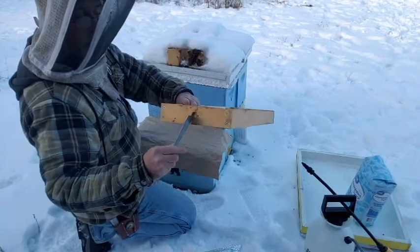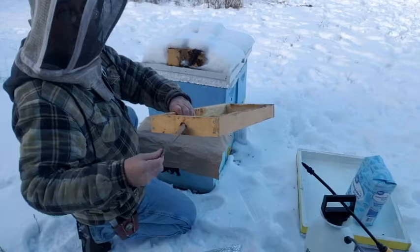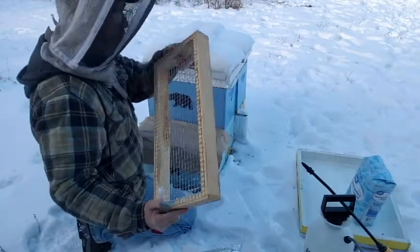And one of the things I wanted to show you is that the feeder shim also has a vent hole, so that the bees can come up actually and use this as a winter escape or to vent the top.